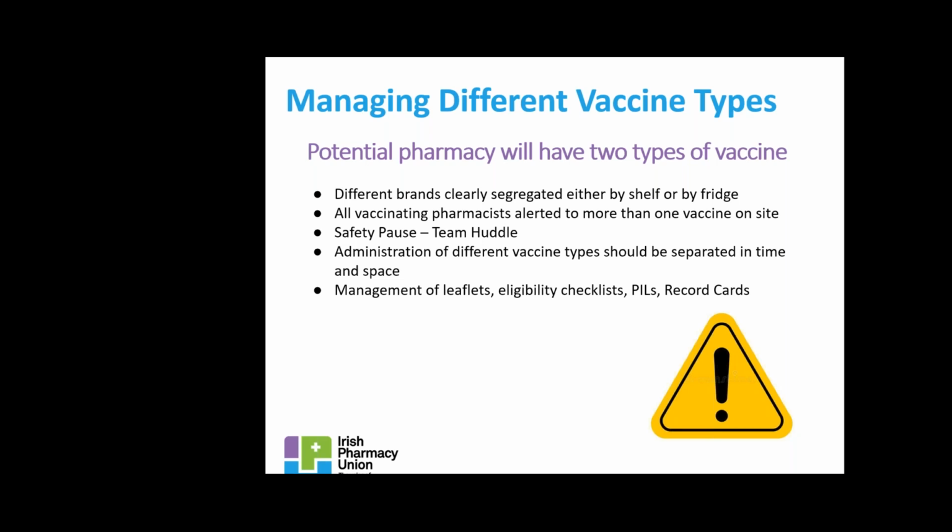Make sure if you do have different batches that all the vaccinating pharmacists are aware of that. If we happen to be changing vaccines, say if you're doing Pfizer in the morning and switching to Janssen in the afternoon, we do a safety pause or a team huddle, whatever fancy term you want to call it. Basically, it's just to stop and catch your breath. We get rid of everything. We put all of the Pfizer information away in a box on the shelves. We go for a hunt around, make sure there's no leaflets, no vaccination cards, nothing lying around. Everything that could possibly be related to Pfizer only is put away. Then we put the Janssen one out and we start from scratch again.